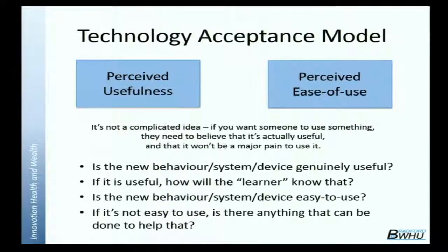I think the other thing is that we need to make sure that the end user perceives the usefulness of the changes and the technology that is being developed, and that we address the mechanisms to making sure that it is easy for people to use new technology.